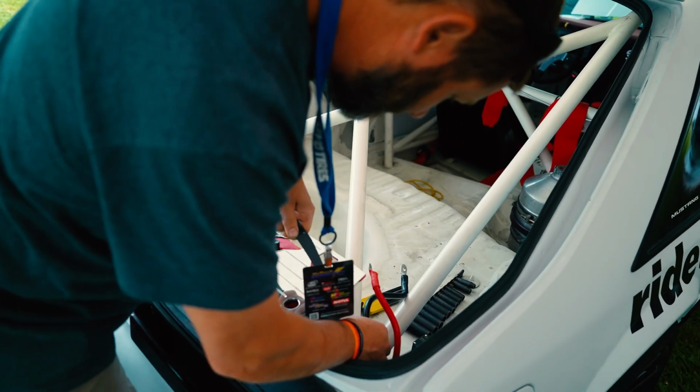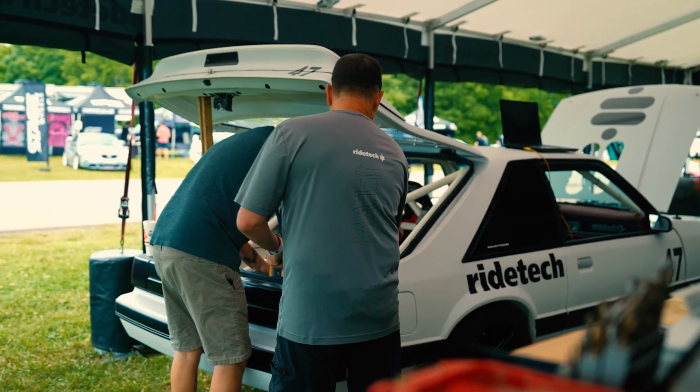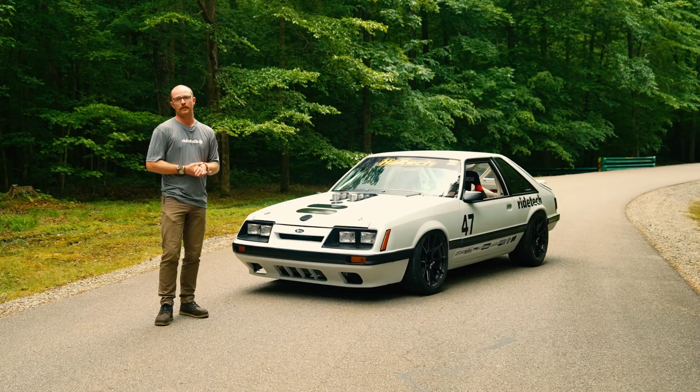So we're out here this weekend dialing this car in. It's the first time it's actually been out at an event. We've been working away back at the shop, getting it ready to go. Been working with the tuning this weekend a little bit, and looking forward to seeing what it's able to do out on track tomorrow, weather permitting.